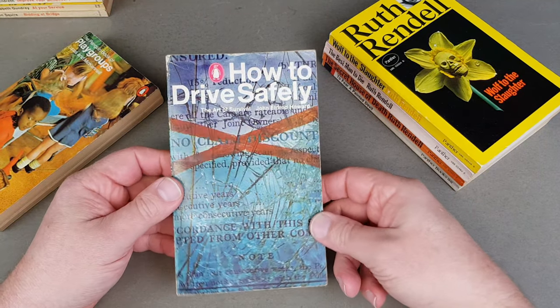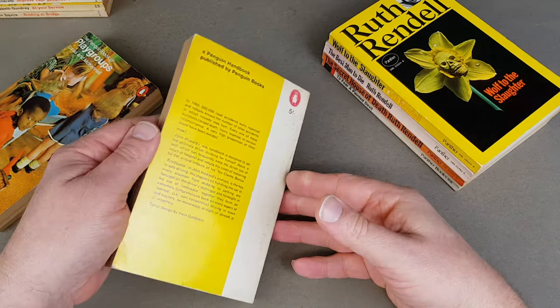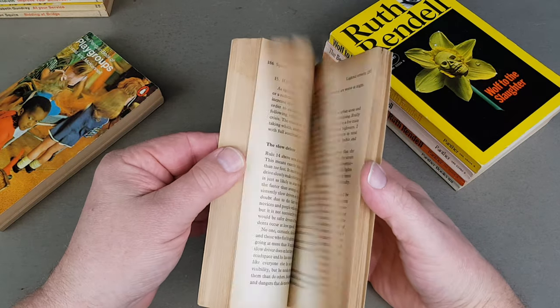Here we've got some more handbooks here. How to Drive Safely.